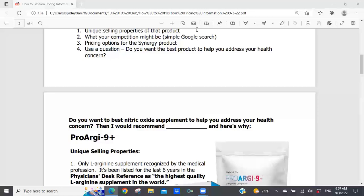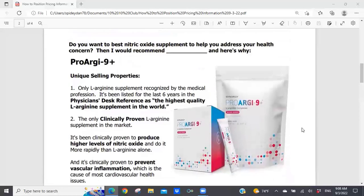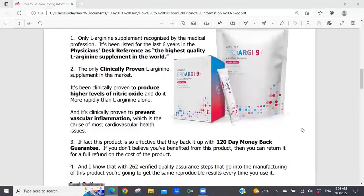So there's unique selling properties of ProArginine Plus that no other product in the nitric oxide field has. One, recognized by the medical community, listed for 6 straight years in Physicians' Desk Reference as the highest quality L-arginine supplement in the world. Secondly, it's a clinically proven product. It's clinically proven to produce higher levels of nitric oxide, do it more rapidly than L-arginine alone. Plus, it's clinically proven to prevent vascular inflammation, which is the cause of most cardiovascular health concerns.